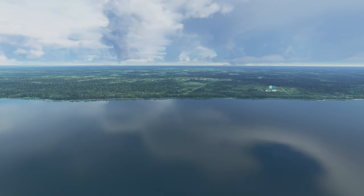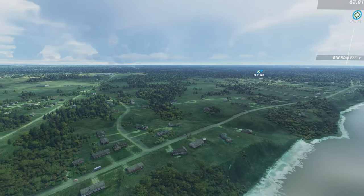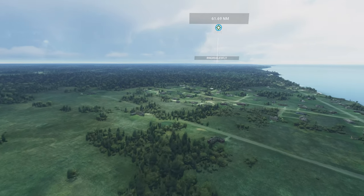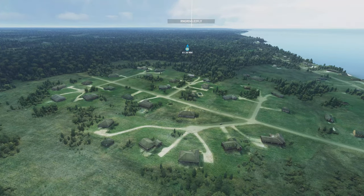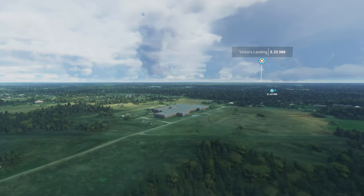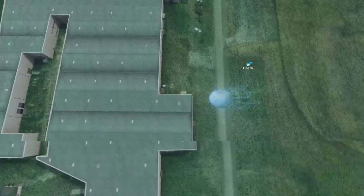Okay, so starting to see some trees here. Maybe houses, mansions, dirt roads. Funny how cars will just turn around and instantly go the other direction. And then maybe a school or a manufacturing plant or something here. I don't see a field, so it's not a school. I wonder what that is, though. That's interesting.